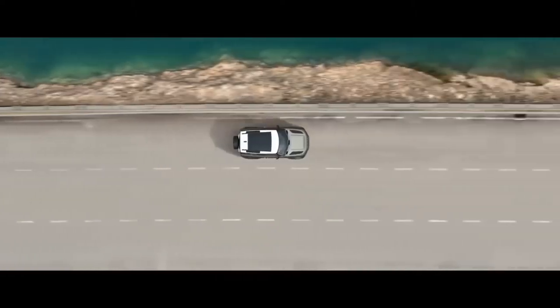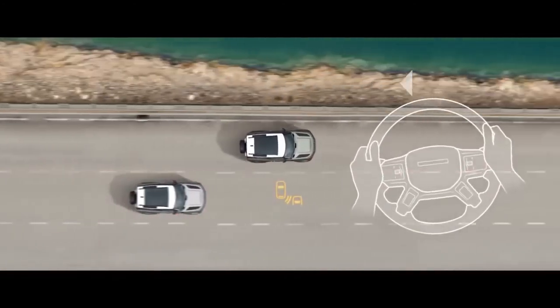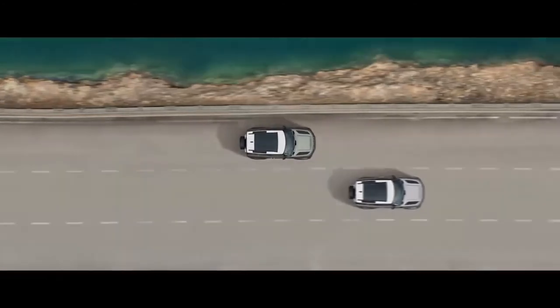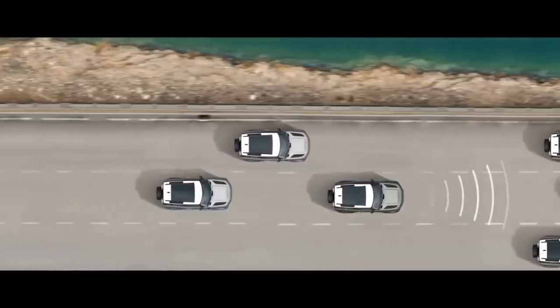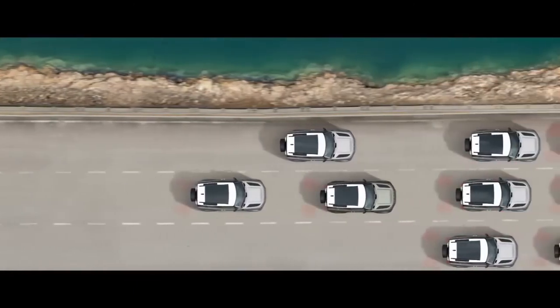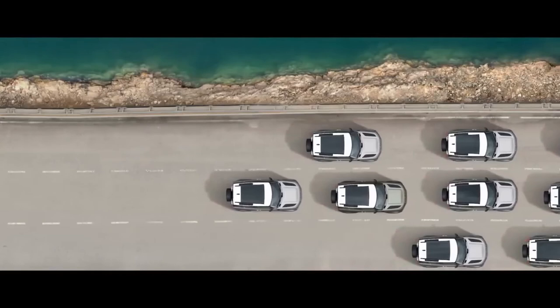Our driver assistance features include blind spot assist, which will detect another car in your blind spot when you begin to change lanes. Adaptive cruise control will automatically keep your vehicle at a safe distance from the vehicle in front, should it slow or stop when you're cruising or traveling in slow-moving traffic.